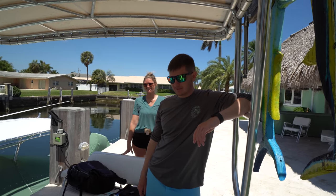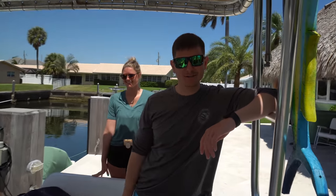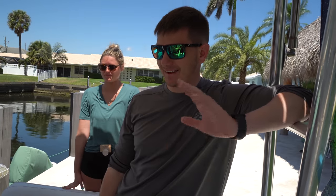How'd she do, Stanley? She did great. That's an awesome fillet job. I mean, it's been probably 8 years for me since I filleted mutton, so I'm not even gonna attempt that.